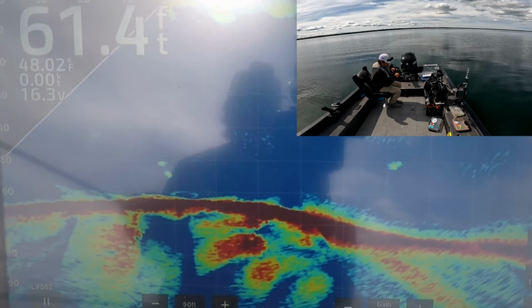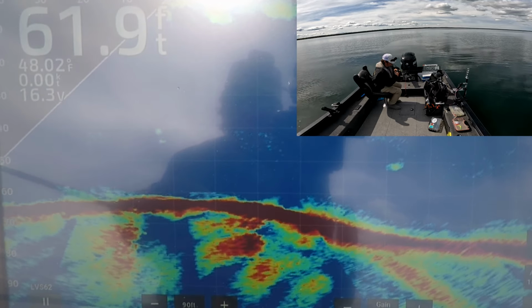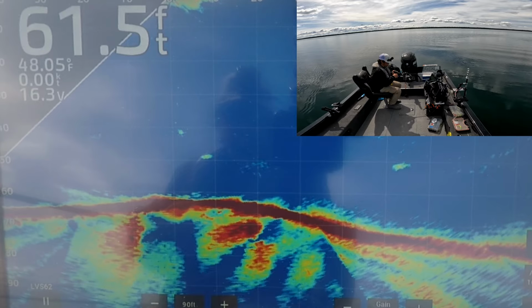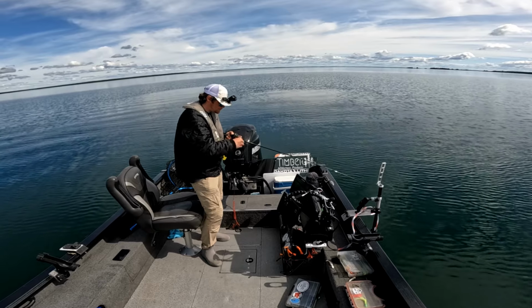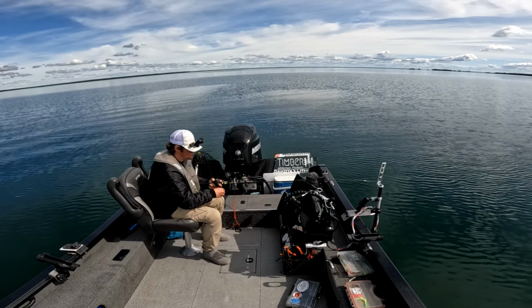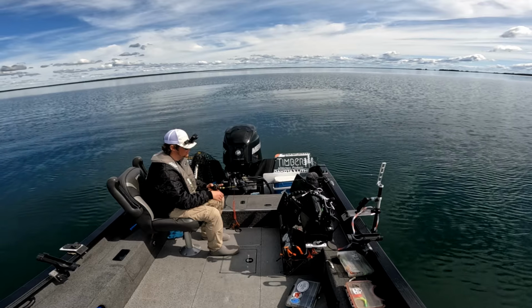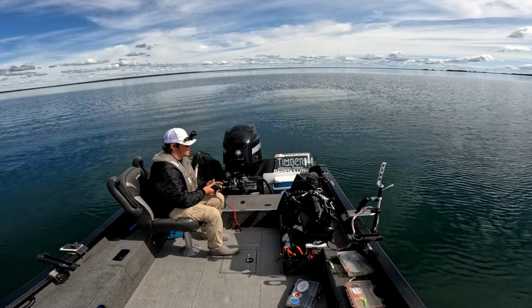There's one coming up. Come on, baby, come on. Running out of room, eat it. It's weird, these fish, man. Bizarre. Okay, we're gonna go pick a piece of structure and just sit on it and wait for these fish to turn on. Because they're down there, just not snapping.